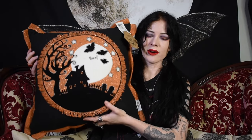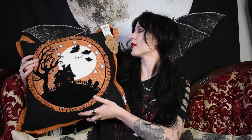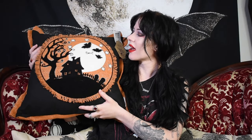So next is this pillow. I was kind of debating on whether or not I liked it or not, mainly because I wasn't sure about this orange burlap, but you know what? I really like the scenery they had presented me with on this pillow, so I decided to get it. This was $19.99 from Hallow's Eve, and it has some cute beaded details around the bats and the star and the house and tombstones down here. You know I'm a sucker for haunted houses, tombstones, bats, and ghosts. And this almost has the complete package on this one pillow. The back is just black. This one also is not removable, so it's purely decorative.